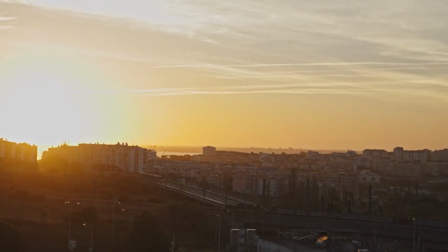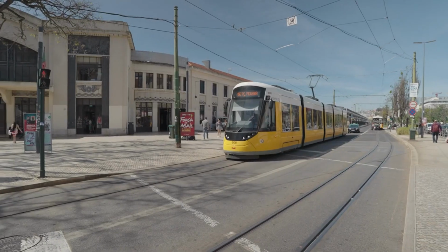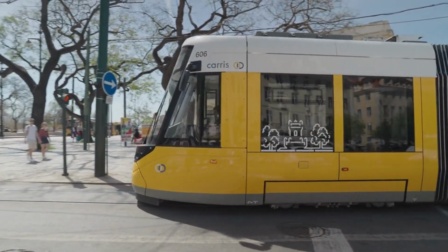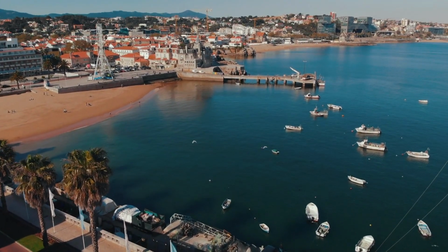Train. This is the most popular and convenient option. The Cascais line, Linha de Cascais, runs regularly from Cais do Sodré station in Lisbon to Cascais. The journey takes about 40 minutes and offers scenic views along the coast.